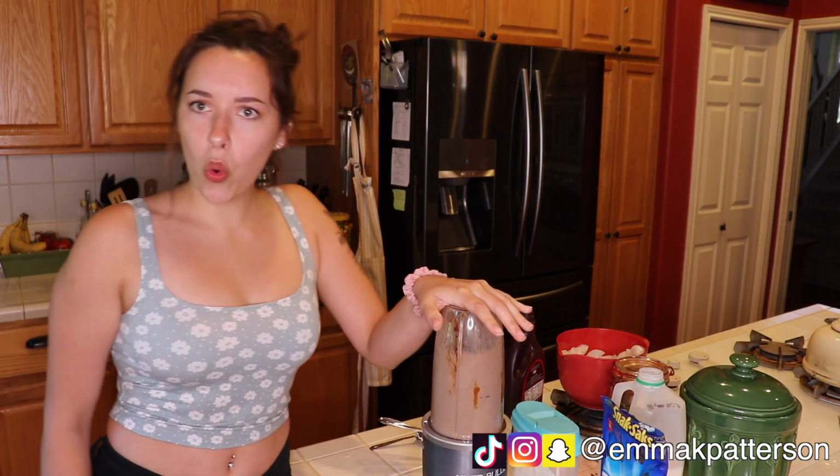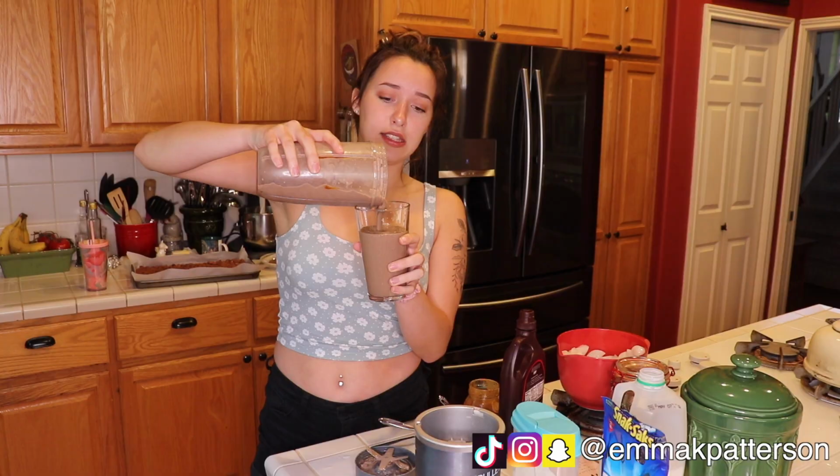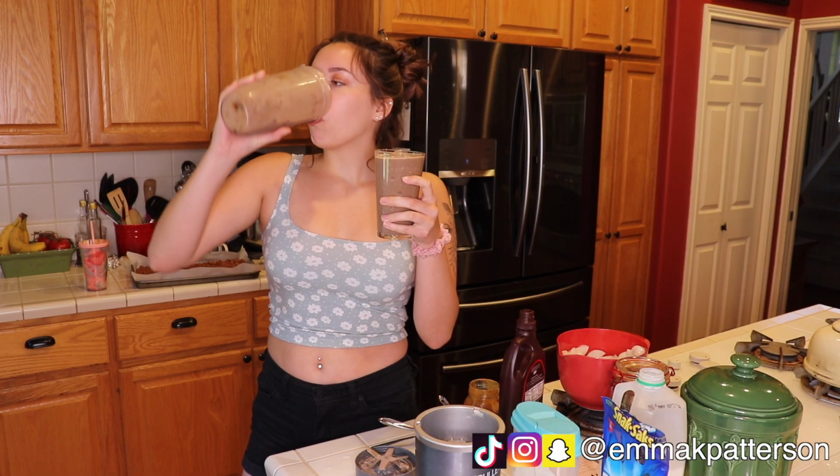Give it a nice good shake, shake, shake, shake, shake. This looks delicious. Nice little 1, 2, 3, 4, 5, 6. Oh my gosh, this makes a lot. Oh my gosh. Let me get my reusable straw here.